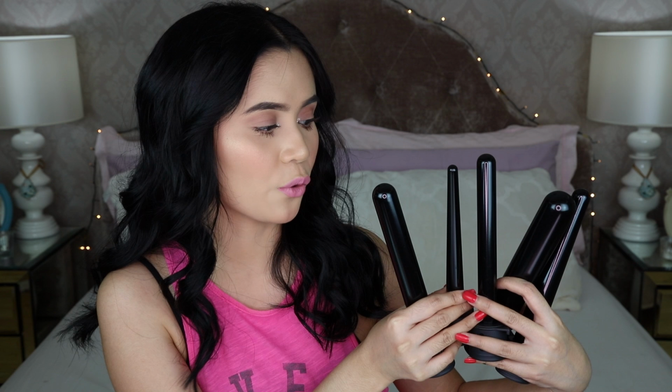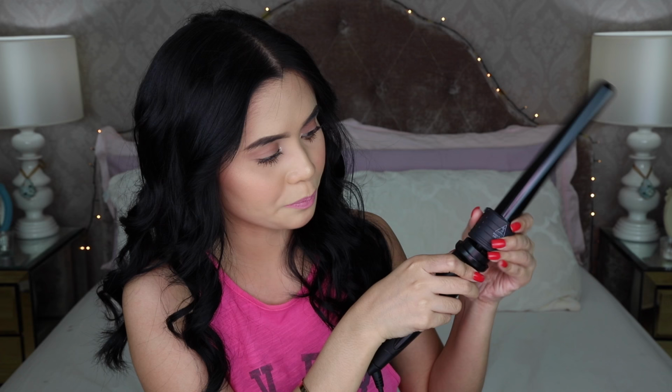Yung pinakamalaki niya, this is about like 1.5 inch na size. The one that I use today is I think this 1 inch diameter wand. If you want tighter curls, you can use this one. Mas maliit siya. And from these ordinary ones, you get tapered ones. Tapered ones, guys, you get them in 2 sizes and tapered yung tawag sa kanya because it's bigger and then it gets smaller. The way that you use this, attach your preferred wand to the system.